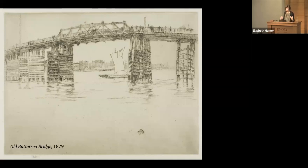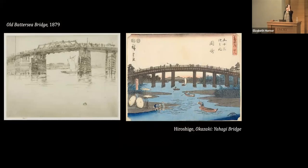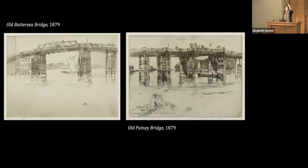It still has the feel of Japanese art, and yet it also can be seen as a fairly straightforward depiction of this kind of rickety wooden bridge here with a sailboat underneath. So he began to etch these plates and even to print them in 1879. Here's a possible reference for him, another Hiroshige print. And then he turned his vision to Old Putney Bridge, which was a little bit farther up the river.